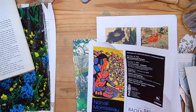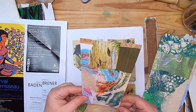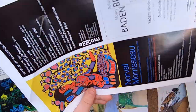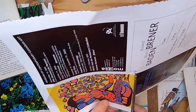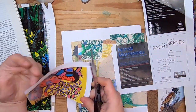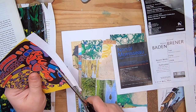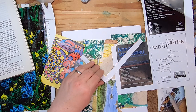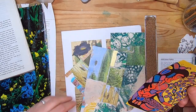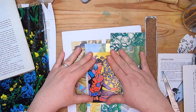So I know I've got this little Norval Morrisseau painting. I'm actually going to cut it out and see if I can do something with it here. Norval Morrisseau is an incredible indigenous painter. There's a documentary, I forget if it's on Prime or somewhere else, but there's been a huge business of art dealers ripping off fake Norval Morrisseau, which I find really frustrating.